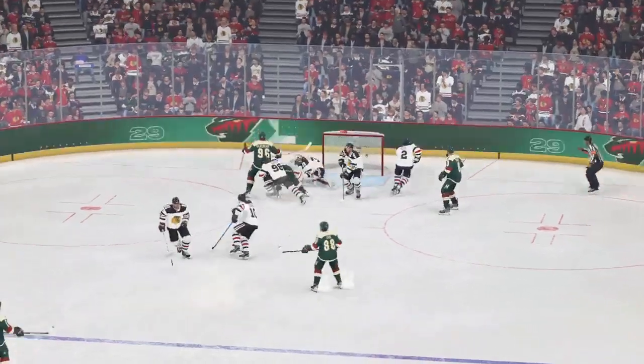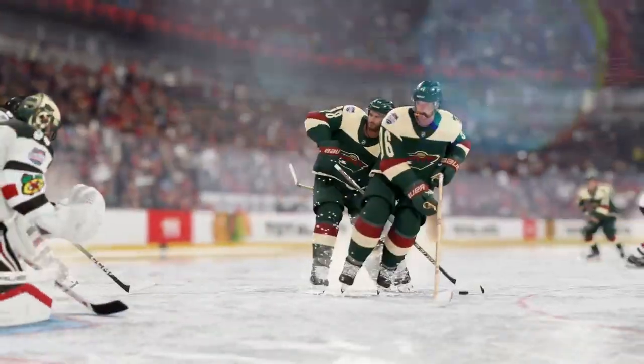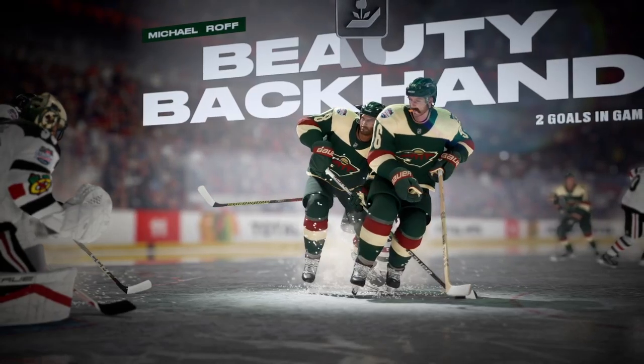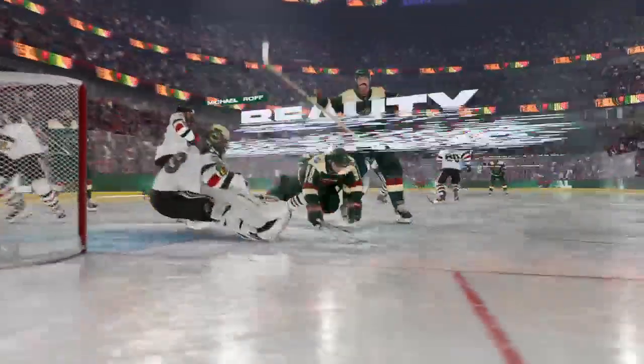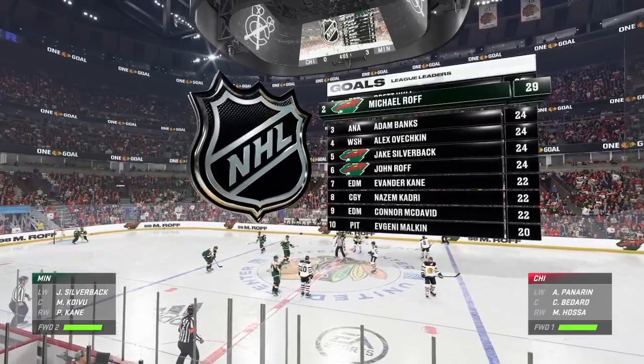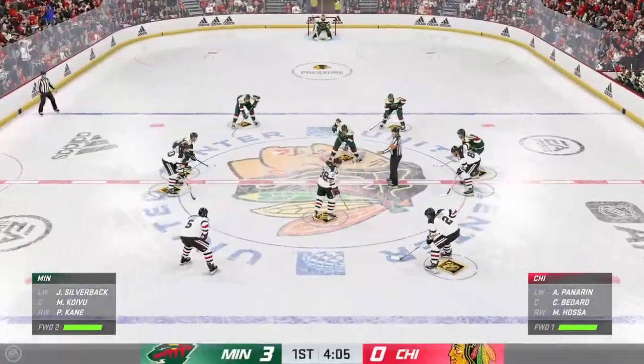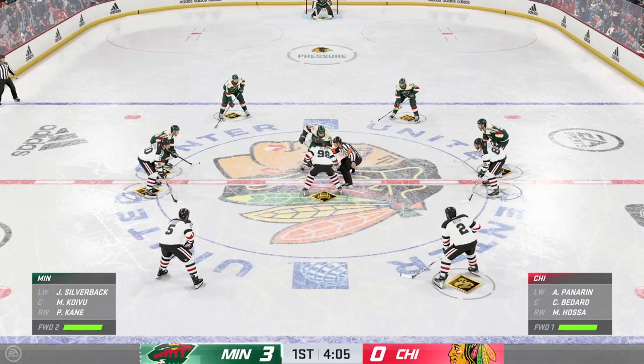Well, this is a great goal in the backhand, James, and it looks easier than it is. I mean, you got to get it off quickly. You got to have a smooth delivery, but you have to have the power and strength to get it off. Minnesota's going to want to take this lead into the first intermission. They have really looked sharp tonight.